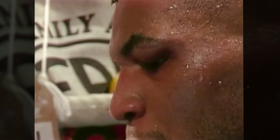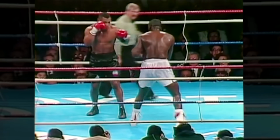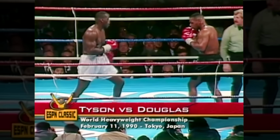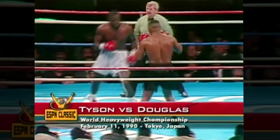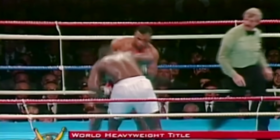Got it through combination. Look at that swelling of the left eye of Mike. That can become a problem. And here we go with the 8th round. Let's see if Mike can sustain what he started in the 7th. A little abrasion by Buster's left eye.